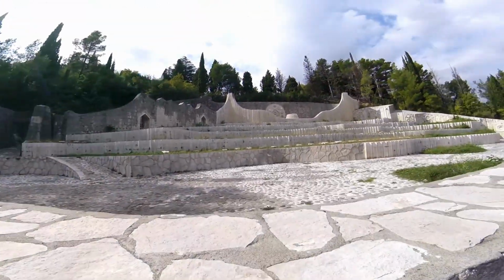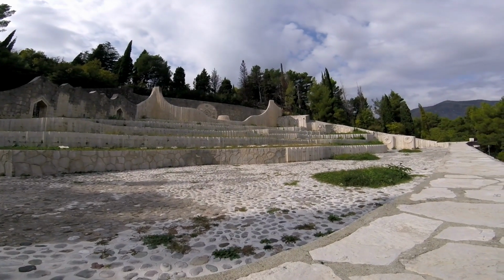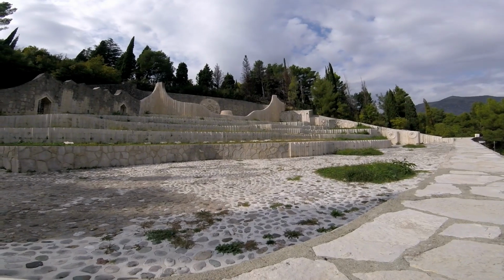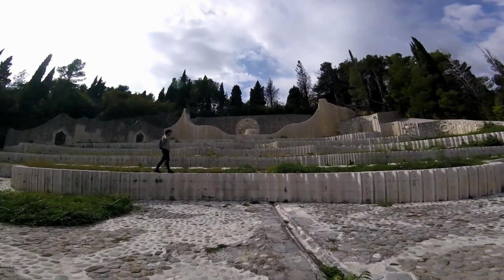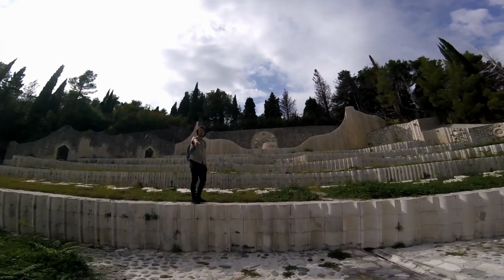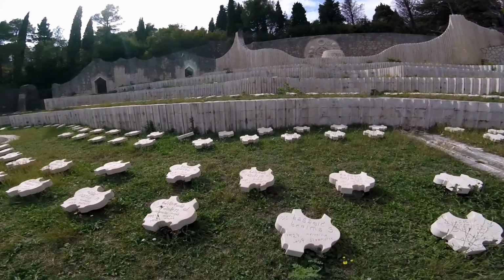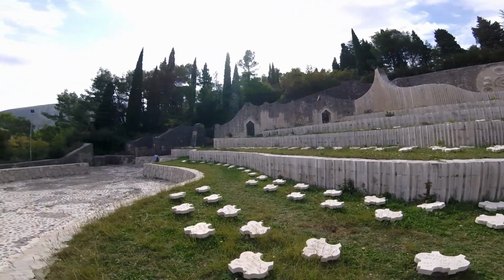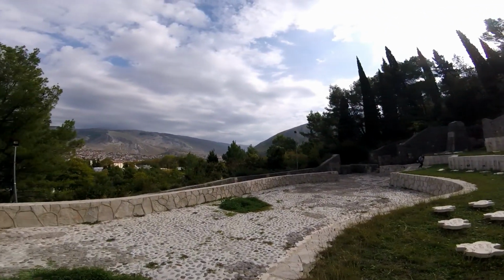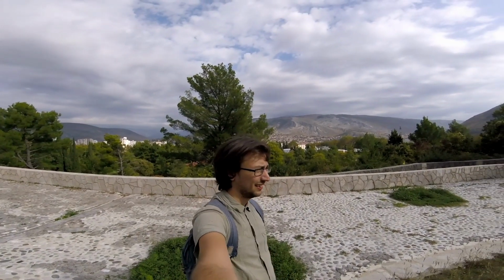Wow. Look at this. This is insane. Never seen anything like it. Let me show you a little more detail. I was gonna come up. So, and it's still in really good condition. And from up here, not a bad view. And we're all alone.